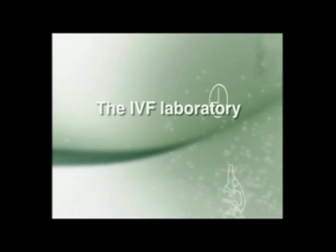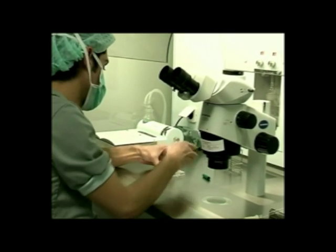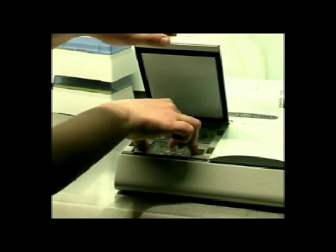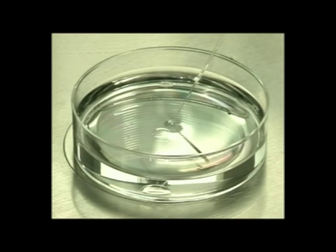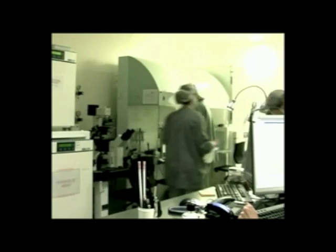The in vitro fertilization laboratory. The in vitro fertilization laboratory is a key component to the success of every assisted reproduction treatment. The location, design, equipment and culture media are of vital importance to the strict requirements of gametes and embryos cultured in vitro. A highly specialized team works on it.